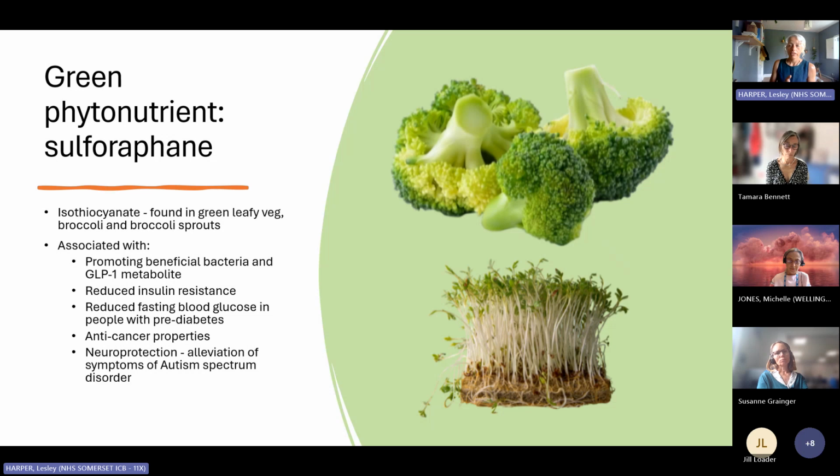There are a number of studies showing benefits where it promotes beneficial bacteria and also the GLP-1 metabolite, the appetite regulatory hormones. So, for example, intakes of broccoli seeds in people with non-alcoholic fatty liver disease showed increases in beneficial bacteria, reduction in insulin resistance markers, and increased production of GLP-1. It's been associated with fasting blood glucose reductions. So there was an RCT which demonstrated reductions in fasting blood glucose in people with pre-diabetes, but their response was very much mediated and dependent on their gut microbiota.